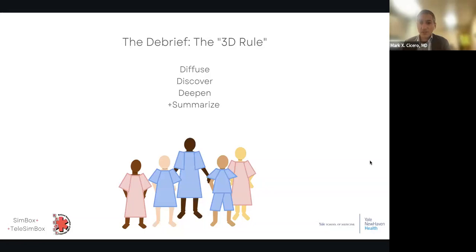That's great. And then the deepen phase, we went from diffusing the emotions, the initial blush of how did that go? What do you think was going on with the patient? To the medical care, the teamwork aspect, and the family piece, to deepening things. What can I generalize about my care for critically ill children with shock? What can I learn about postpartum hemorrhage?